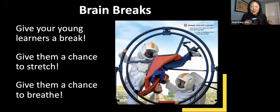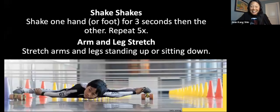Give them a chance to stretch. Give them a chance to breathe. It's not easy to learn and use a new language. So when you transition from one activity to the next, give your students a break. Here are some ideas. So first, let's do the shake shake.